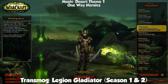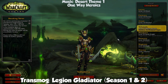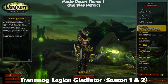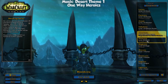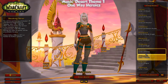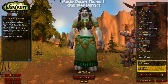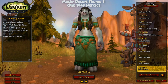So, this is kind of the good set I like. She is wearing, I think, the Season 2 Gladiator set for Legion. I'm not 100% sure. There will be a little blurb on the screen if I'm wrong. And the rest of the characters are just placeholders, so I can keep the names. Especially you, because you're going to be a Mag'har Orc once I get access to it. I will also be making a Mag'har Warlock. That's why there is no Warlock here, because I haven't decided on the name.